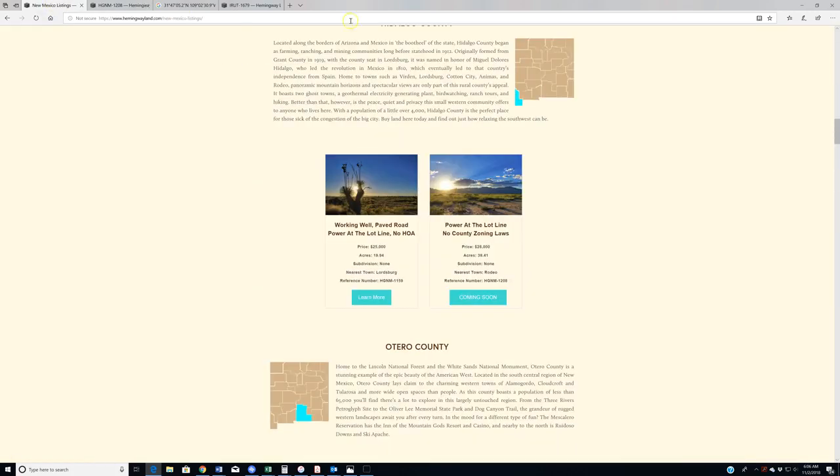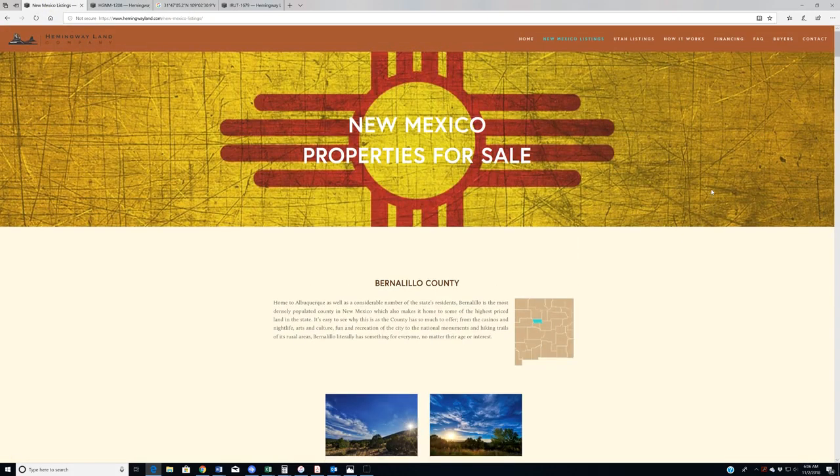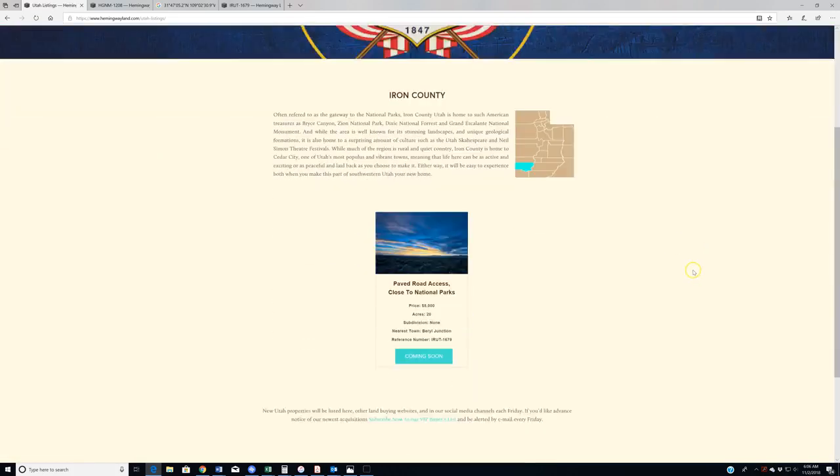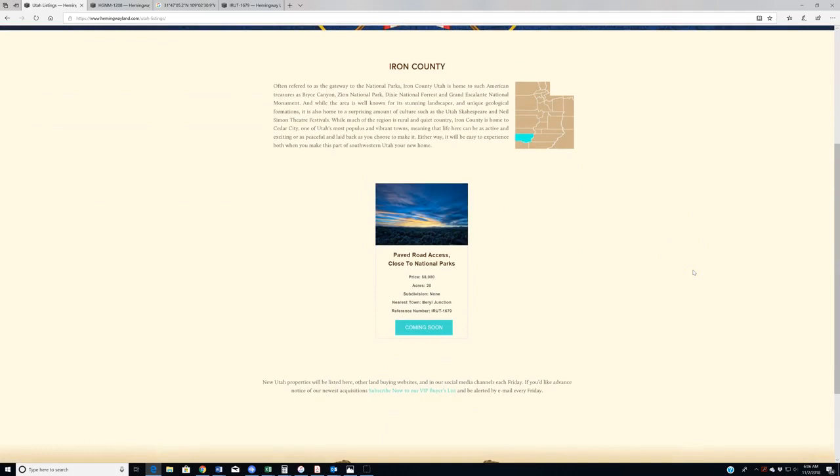The second property that we have is actually not in New Mexico. It is in Utah. I'm not crazy go nuts about buying in other states because it means I have to learn zoning regulations and all sorts of things that I've learned pretty well in New Mexico and don't want to educate myself on in other areas.